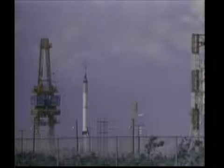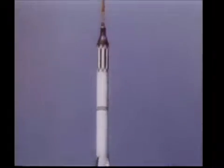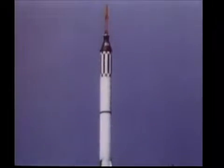All right, liftoff is started. Yes, sir. Reading it loud and clear. This is Freedom 7. The fuel is go. 1.2 G. Cabin at 14 psi. Oxygen is go.